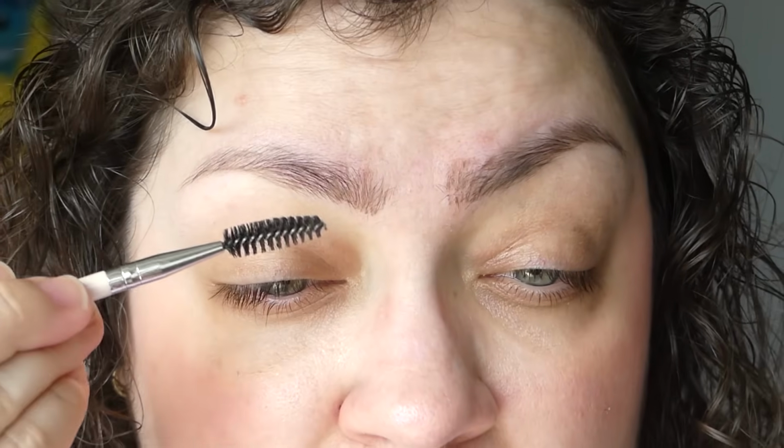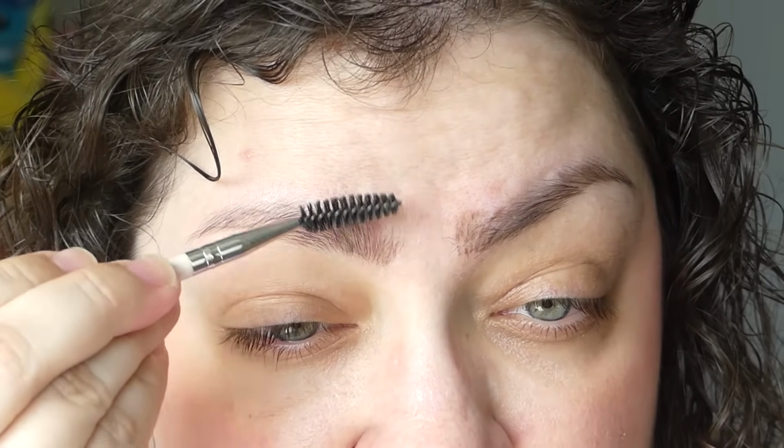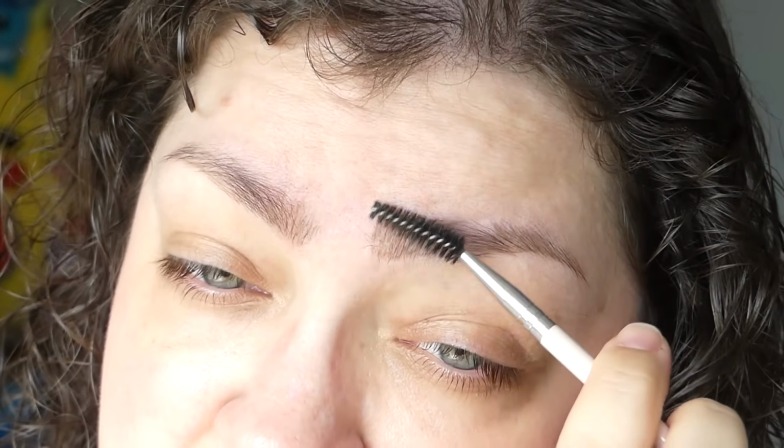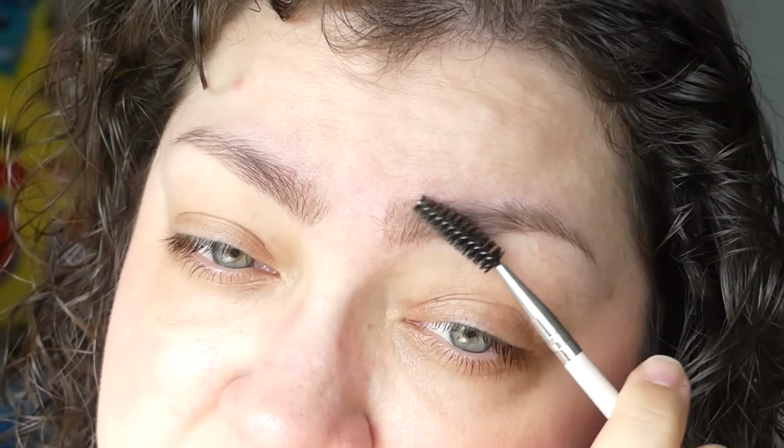Huzzah! And then before going in with gel, I personally just like to run a brow brush through to further soften any lines that looked a little harsh, especially in the front of my brow where I have the thinner areas. So yay, looking good. Now let's see, oh my goodness.